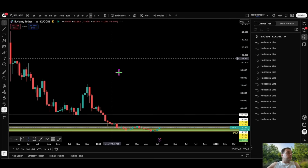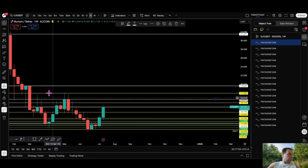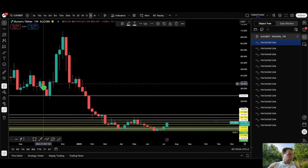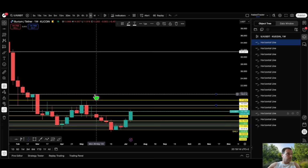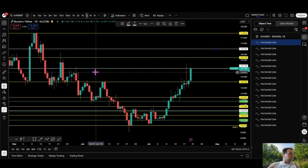And from the daily, I will go to the weekly. Okay, incredible. If the price breaks through $16, then this is the last resistance, $19. And then there's a free path to $31. So that looks very interesting.